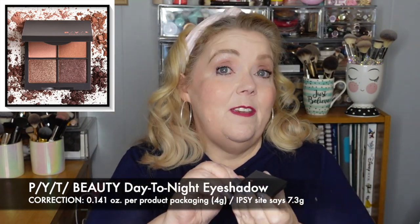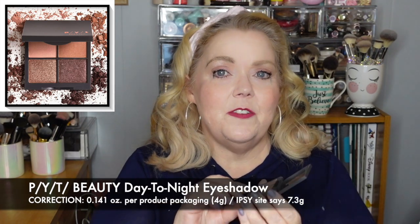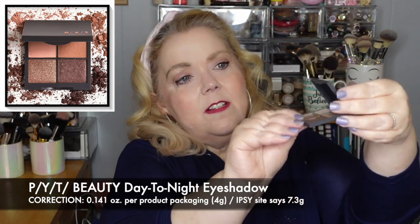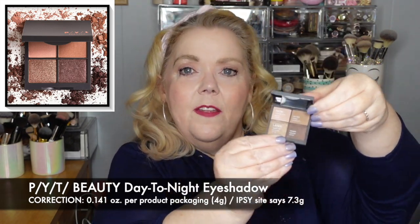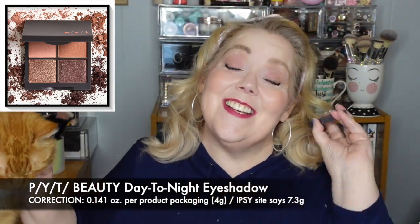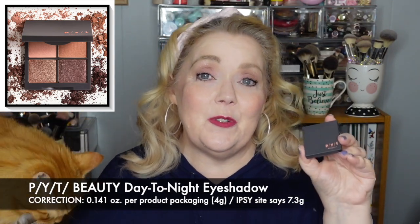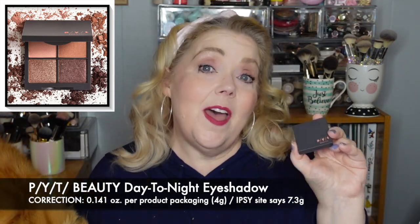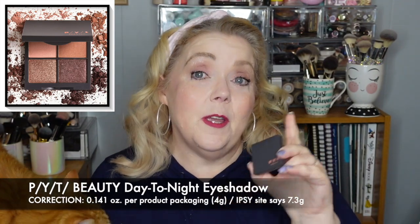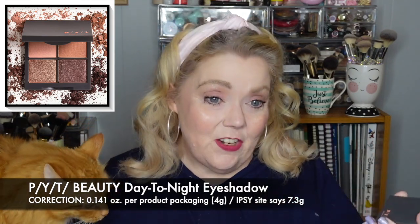This does not appear to be sold as a quad, so this packaging may be exclusive for IPSY. And here it is. There is a mirror in the top, and then we've got the 4 shadows here. Anyway, as I said, they don't appear to sell this as a quad, so this may be an exclusive for IPSY. They do have a day to night eyeshadow palette, or a pair of them, one in cool and one in warm. Those include 8 shades.